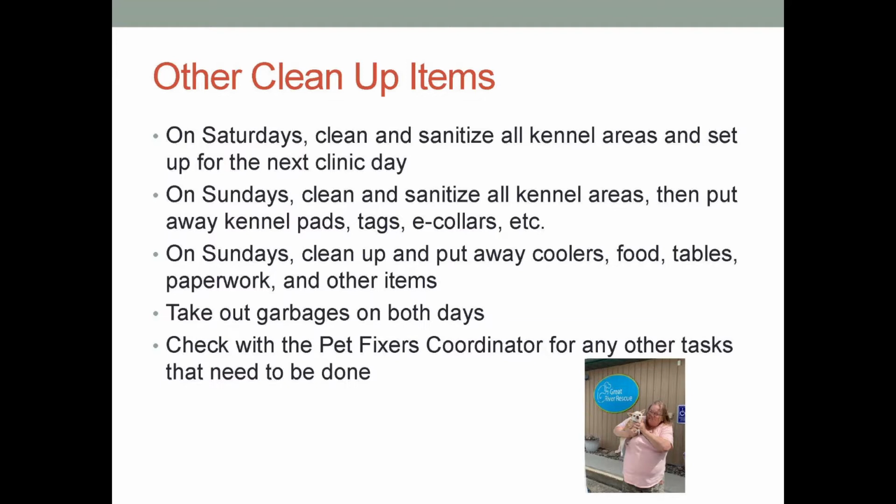Other cleanup items: on Saturdays, clean and sanitize all kennel areas and set up for the next clinic day. On Sundays, clean and sanitize all kennel areas, then put away kennel pads, tags, e-collars, etc. On Sundays, clean up and put away coolers, food, tables, paperwork, and other items. Take out garbages both days. And check with the Pet Fixers coordinator or staff for any other tasks that need to be done.